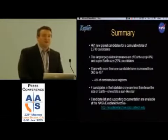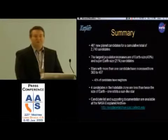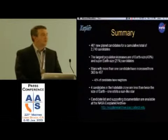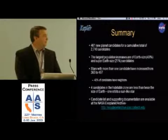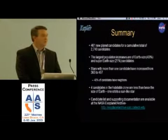So to summarize, we're announcing today 461 new planet candidates. The cumulative total now with Kepler is 2,740 across all the different planet candidate samples we've announced. The largest population increases are in the small planets, the Earth size and super Earth size. We really increased the fractional numbers of those.